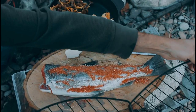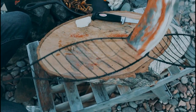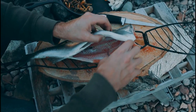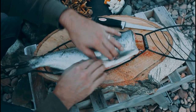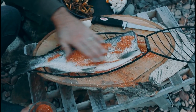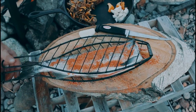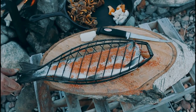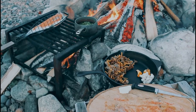Put the fish into my trusty little fish basket here. Probably gonna lose a bunch of this seasoning. That's okay, because we'll be doing the inside too. Get a bunch in here. And a bunch out here. Close up the fish basket. We're going to set them on the fire. Just let them sit there and smoke.